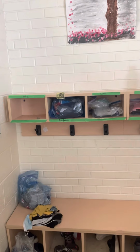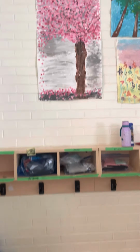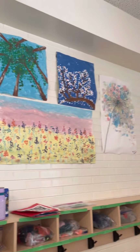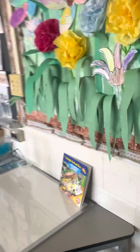Here is the Cubby Area where they would come in the morning. They'd hang up their extra clothes, stay at school, they stay on the shelf, they hang up their bags on the hooks. And there's some of the artwork that they've done together through the year and their portraits. We're going to take you on a little tour of the classroom, what kindergarten might look like.